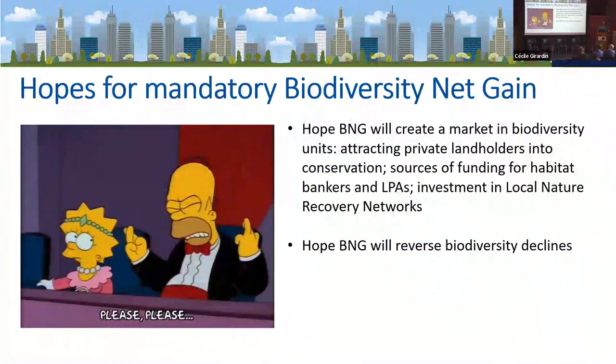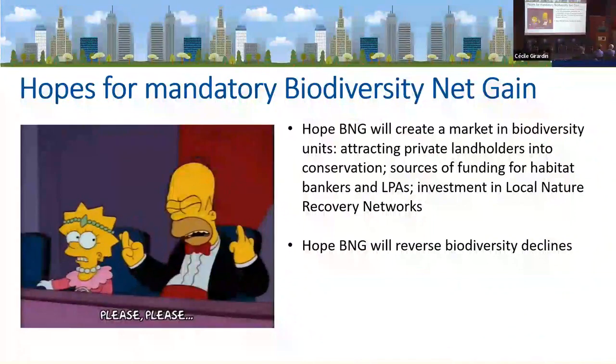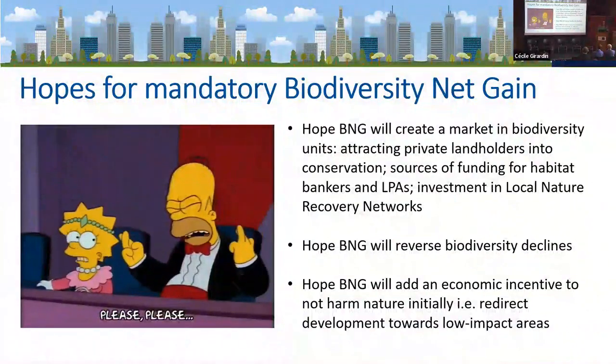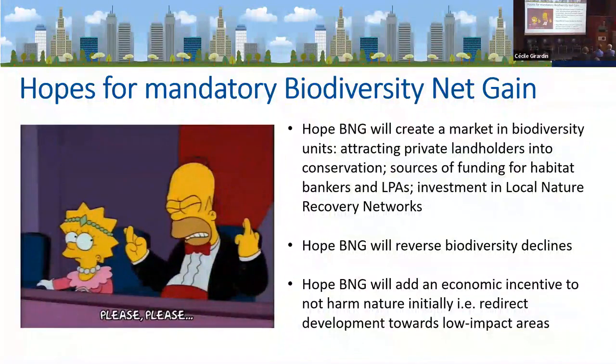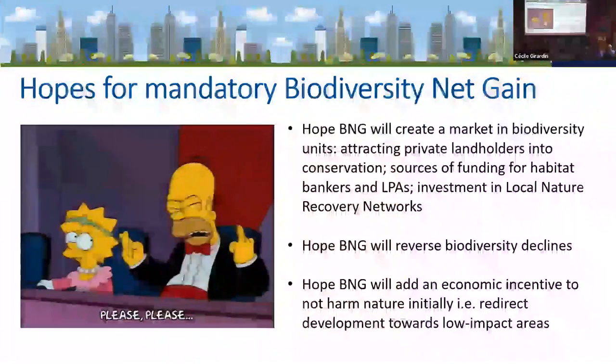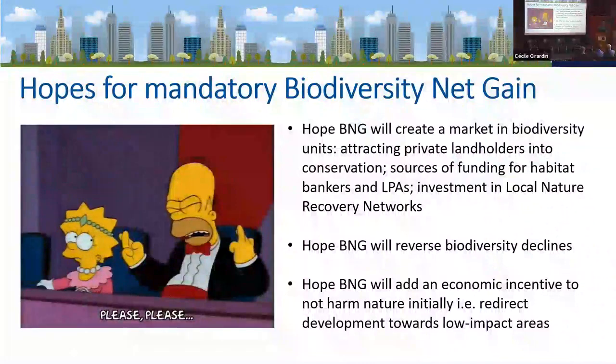It's hoped that biodiversity net gain will help reverse biodiversity declines by alleviating some of this development pressure on biodiversity. So by putting nature at the very beginning of planning, not as an afterthought, it has a real big role to play, is the thought. And then also, importantly, biodiversity net gain is adding an economic incentive to not harm nature in the first place. So if you're harming a really nice bit of nature, that's going to be very costly. So hopefully biodiversity net gain will redirect development to lower impact areas where developers aren't going to have to pay large sums of money to offset their actions.